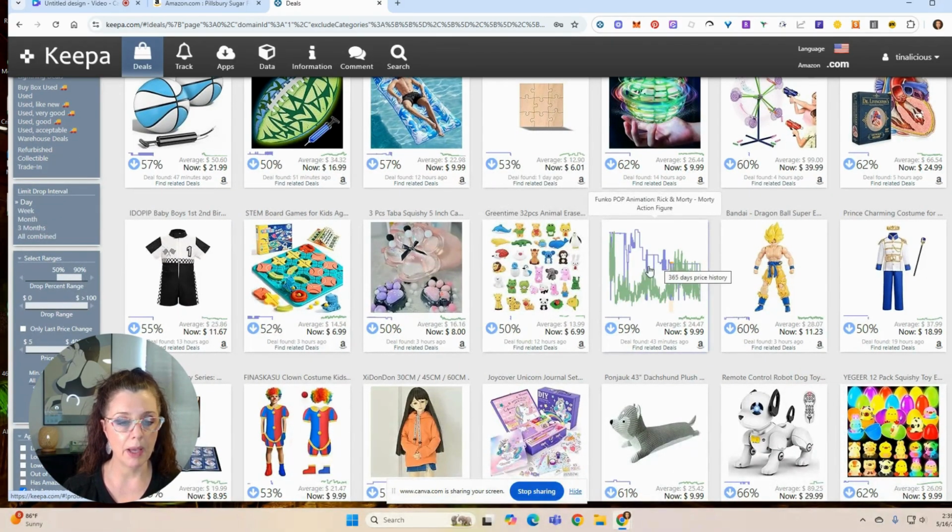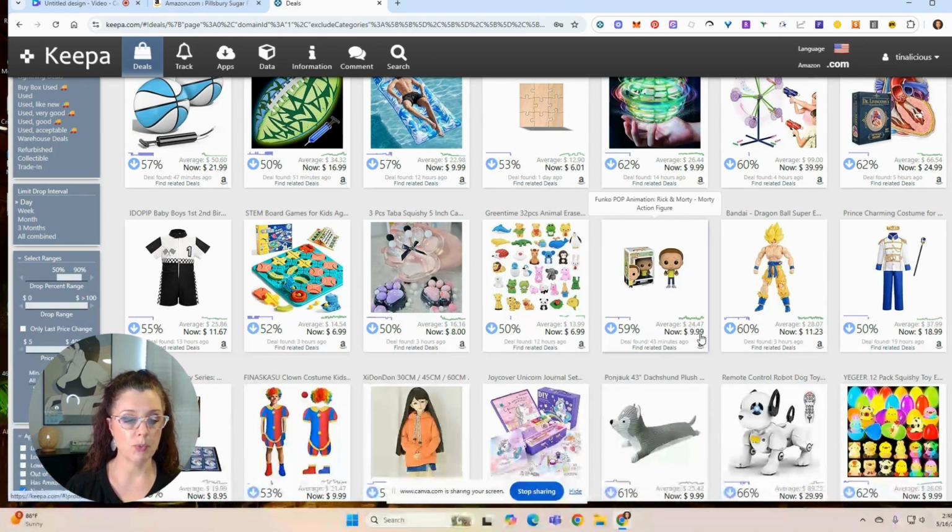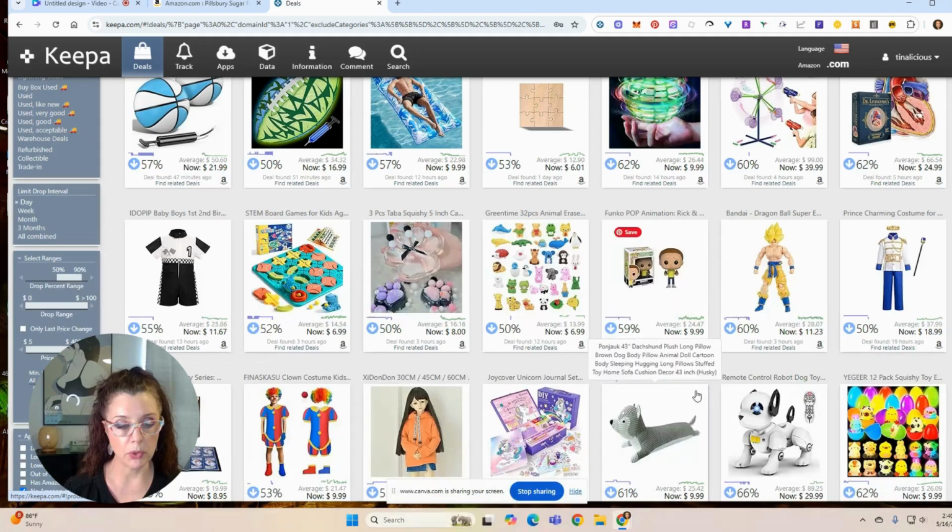See, now it's popping up. You can see that little tiny bit of orange right here. That is when Amazon was on the listing. We can also see what the average price is and what it is right now. So as you know, sometimes prices drop erratically like this because maybe this Funko Pop has run its course. It's no longer popular. So people are liquidating.